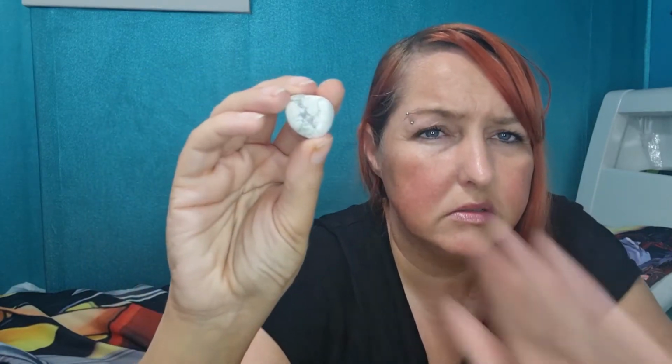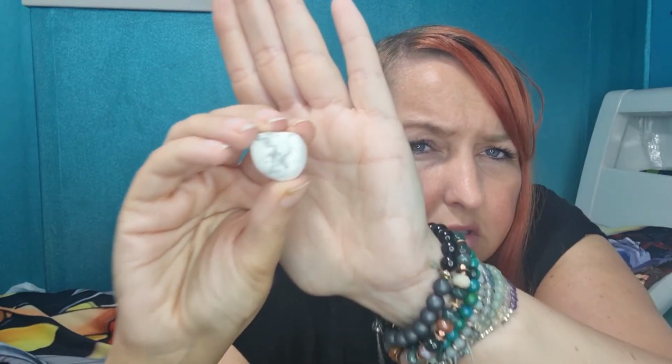Hopefully I can identify these tonight. I think we've only got a few left, three left. Okay. Well, we know what this one is. Howlite, is it? I've forgotten if it's Howlite or Howlet. I'm thinking it might be Howlite.